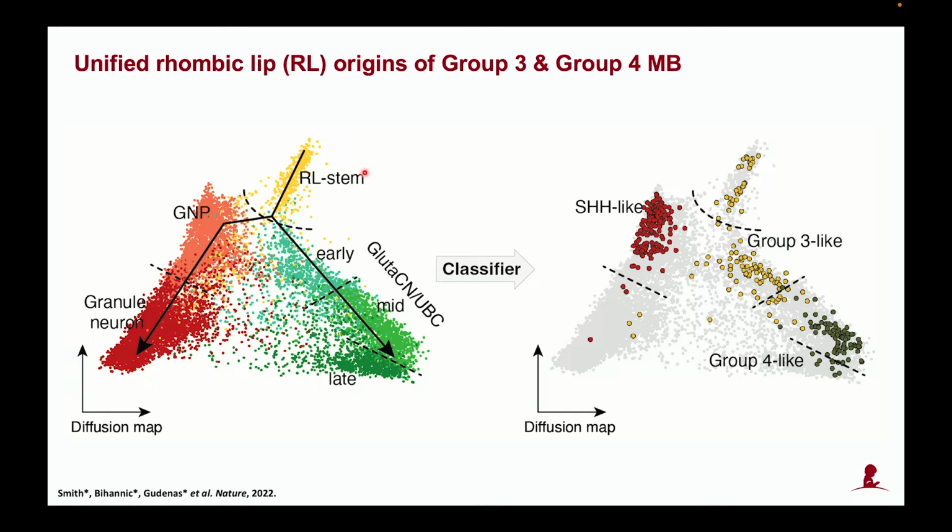And then importantly, we predict that the rhombic lip stem and early progenitors are most group 3-like, whereas the more differentiated unipolar brush cells along this lineage are most group 4-like. So once again, we're establishing this hierarchy that places the group 3 cells to the more primitive side of this trajectory and the group 4 cells to the more differentiated and neuronal side of it.